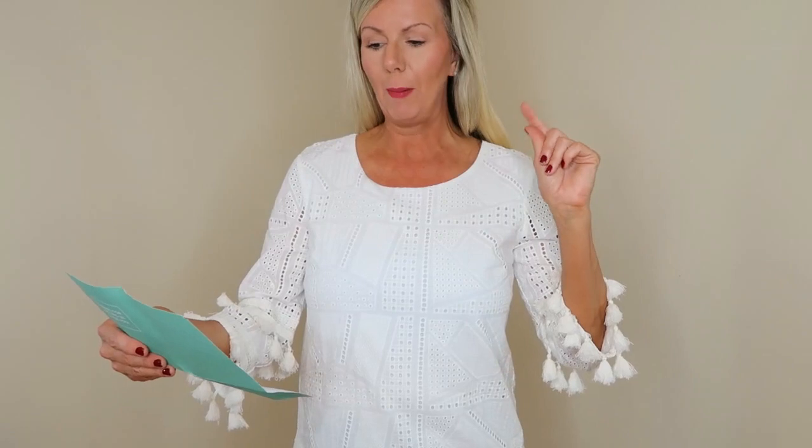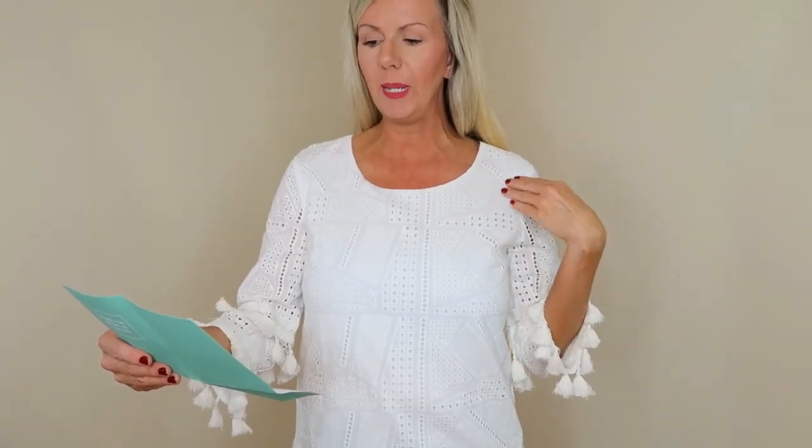And lastly, this little top is by Market & Spruce. They're calling this the Bentley Tassel Detail Eyelet Top in white. It is $78. And the eyelet is very pretty. It's lined. Let me back up so you can see it. It sort of boxes me out a little bit. It has no stretch. It is 100% cotton.